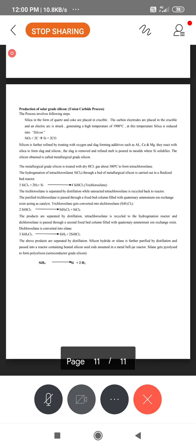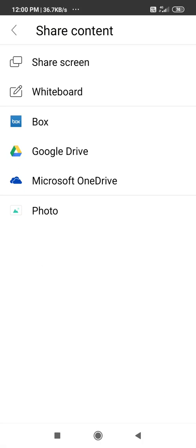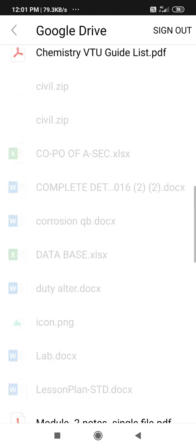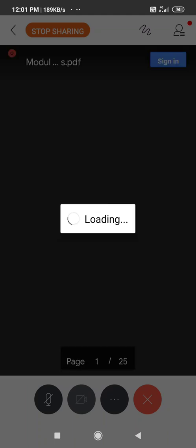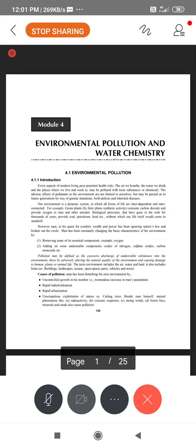In the fourth module, it is environmental pollution. We have already discussed environment, a very familiar term. Day by day its naturality, its quality, is degrading, physically, chemically, and biologically. Finally, we find out how many impurities are there.